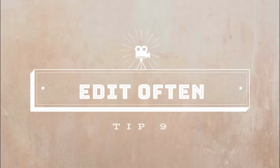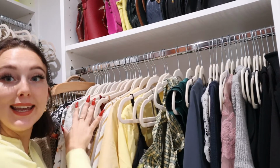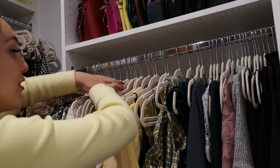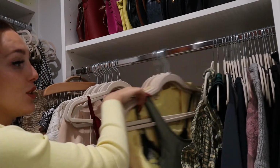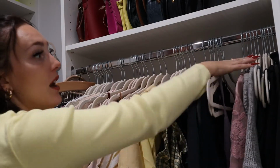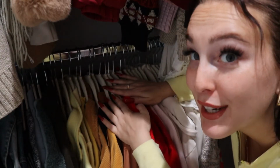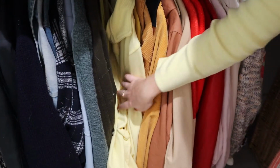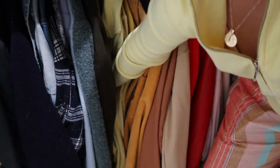Tip number 8 is to not exceed your categorized section. So this bar right here is my only space for dresses. Now, as you can see, I can very freely move things around. I can see everything, I can touch everything. I have more than enough space. Now, that's not always an option, but I would really do your best to categorize your areas and then not exceed it. So if you see over here, it's a lot harder to see what I have. Things get bunched up. You want to make sure that they are all laying flat.